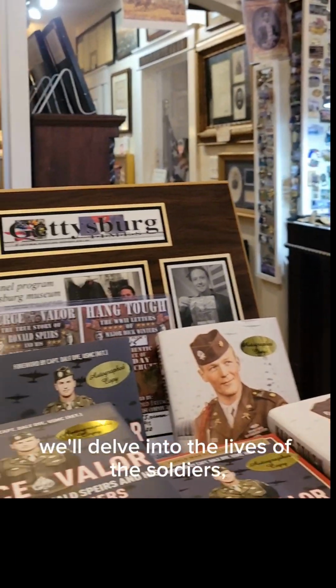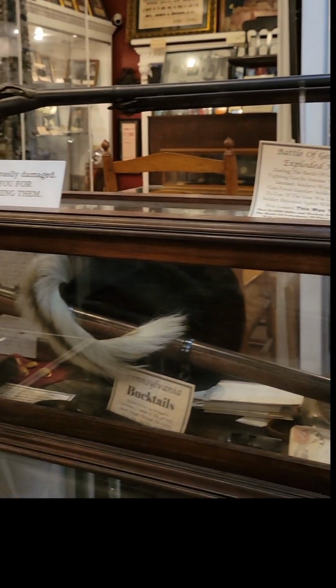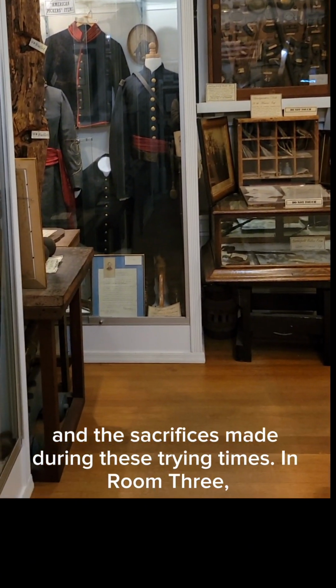In room 2, we'll delve into the lives of the soldiers, with personal stories and letters shared by those who were present during the battle. You'll hear about love, loss, and the sacrifices made during these trying times.